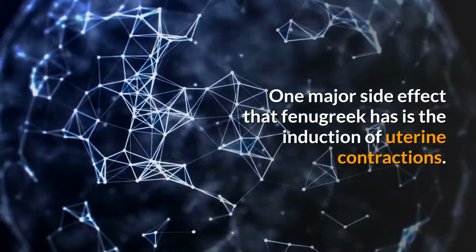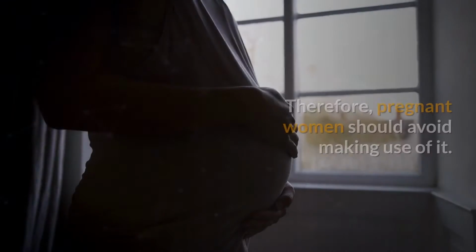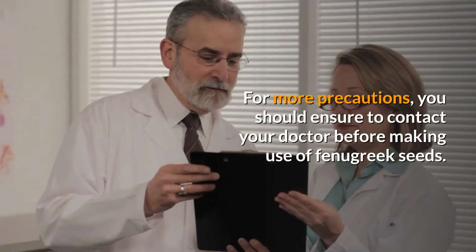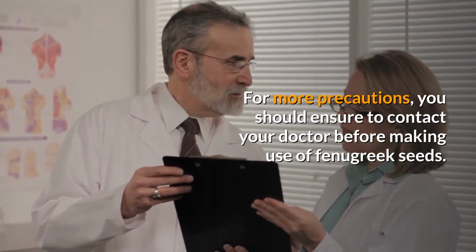One major side effect that fenugreek has is the induction of uterine contractions. Therefore, pregnant women should avoid making use of it. For more precautions, you should ensure to contact your doctor before making use of fenugreek seeds.